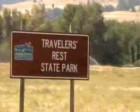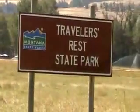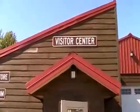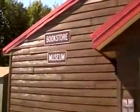It's one of the many Montana state parks. Travelers Rest State Park. All right, here's the visitor center. It's a bookstore and a museum. So let's go check it out.